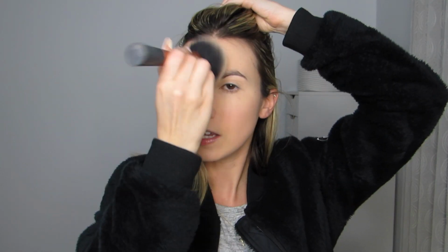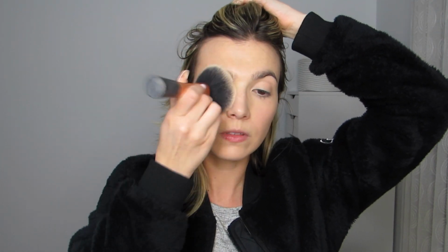I'm going to take a big fluffy brush. You can use any one your heart desires. I like this one. This is the Real Techniques. I don't know what brush this is, but I will put the name of it down below. I simply dip in, tap off the excess, and I'm stamping this into the skin. If you brush it, it will move that CC cream.